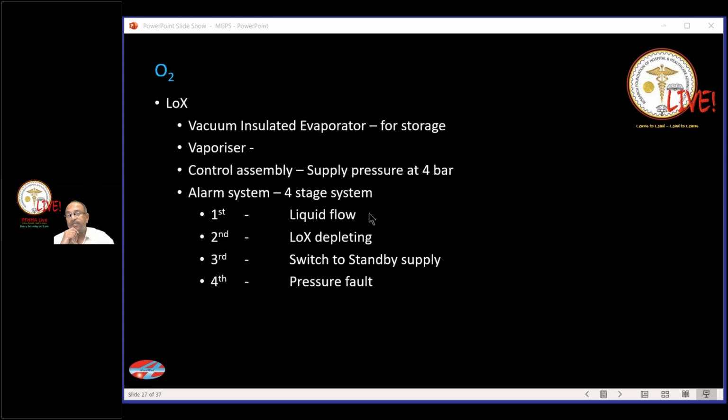So these are the alarms in the liquid oxygen plant. You have a liquid flow alarm, which is triggered when liquid gets into the gas part of the pipeline. The second stage is for the liquid oxygen depleting. Third is switch to standby supply, and fourth is a pressure fault. So this is the 4-stage alarm system. These are all standard components of the liquid oxygen plant. However, we just need to know these.